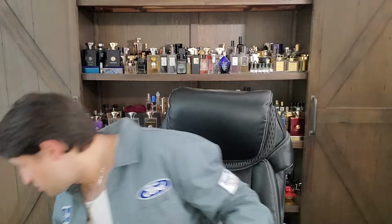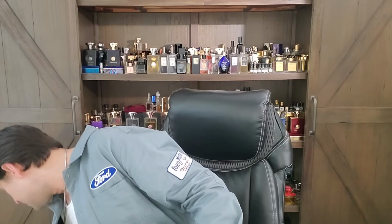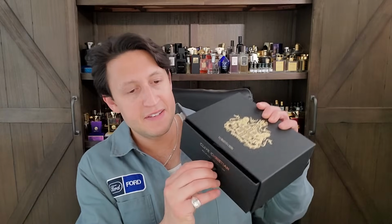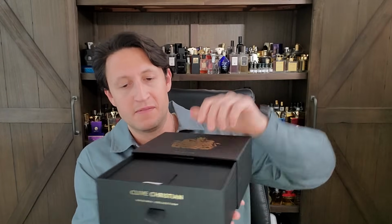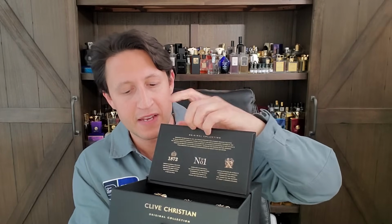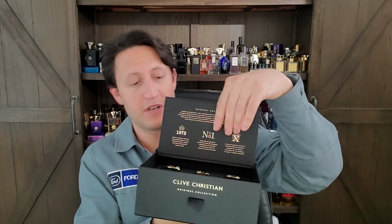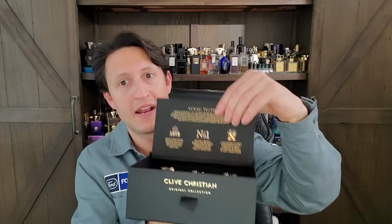So 179 Hermès Rouge. 178 is a Clive Christian, and this is called 1872 for men. So it's this one right here, 1872. I reviewed Number 1 for men recently, so if you're interested in a Clive Christian review, you can go check that out. But more Clive Christian reviews to come.